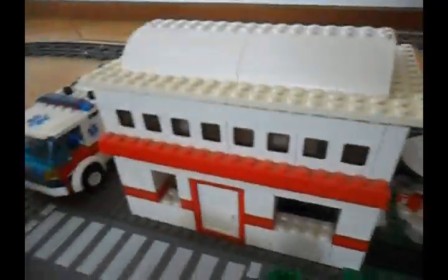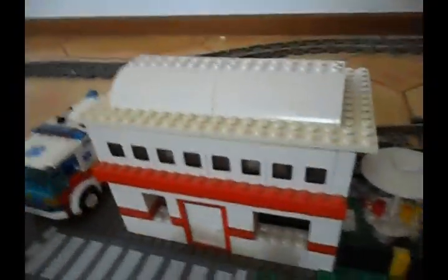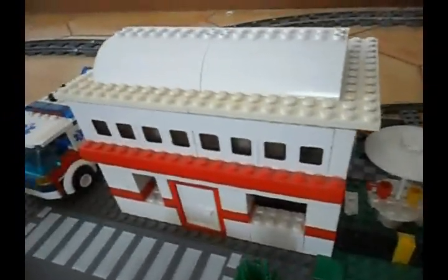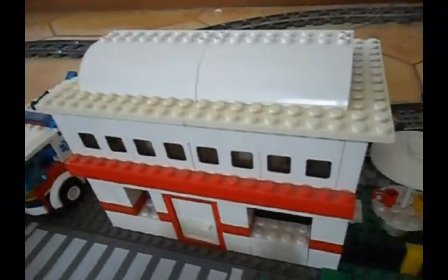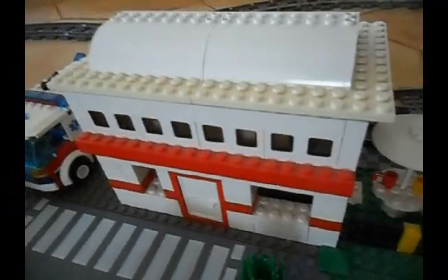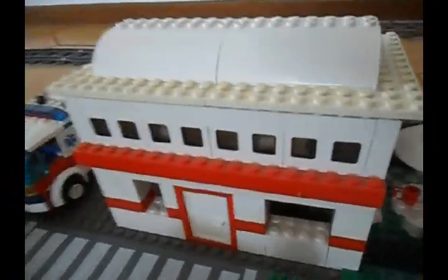Now next door to it is the Legona Brickville Hospital. The Legona Brickville Hospital is officially the longest construction project in Legona Brickville. It took 1.5 years to build this hospital just because the construction workers were complaining about random problems and the unions got angry. And that's why it took so long.